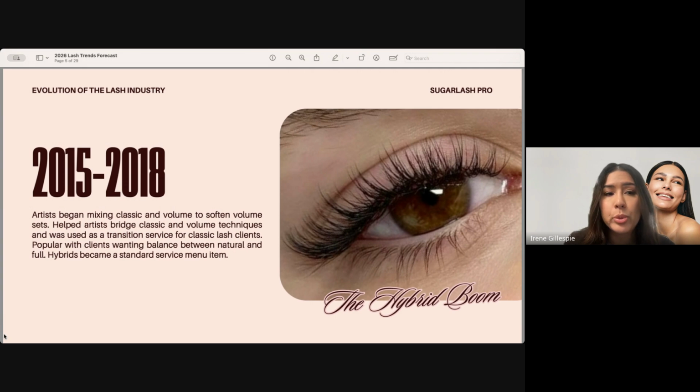Next, we have the hybrid boom. So 2015 to 2018, artists began mixing classic and volume to soften volume sets. This helped artists bridge classic and volume techniques and was used as a transition service for classic lash clients. So clients that were already getting classic that wanted something more but didn't quite want the volume sets, we started offering them hybrid. So a mix of the individual extensions and the volume fans. Popular with clients wanting balance between natural and full, hybrids became a standard service menu item. So we saw lash studios and lash artists all began offering hybrid as a menu option.